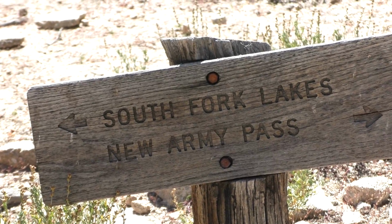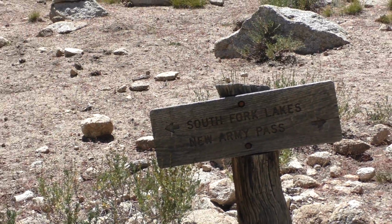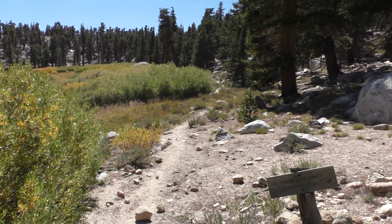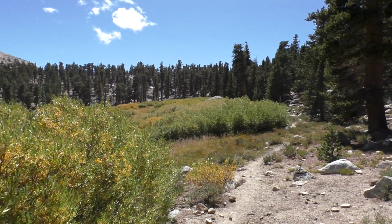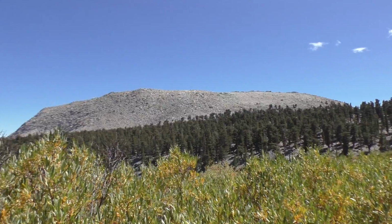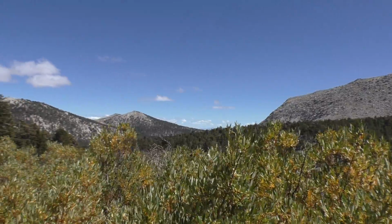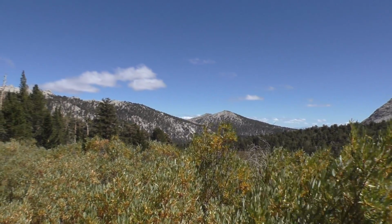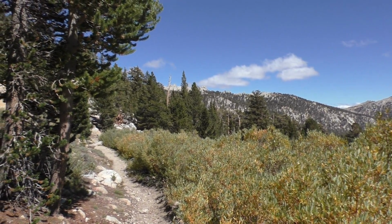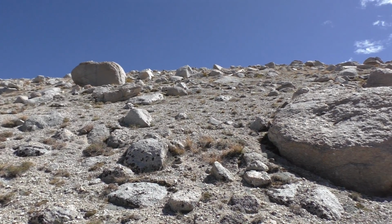Well, this junction's pretty clearly marked. That's where I just came from. That goes to the South Fork Lakes. And there's the hill I want to mess around on. The regular trails are down this way. Pretty easy slope.